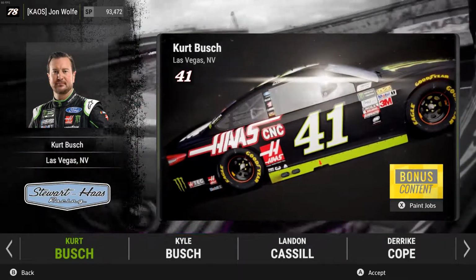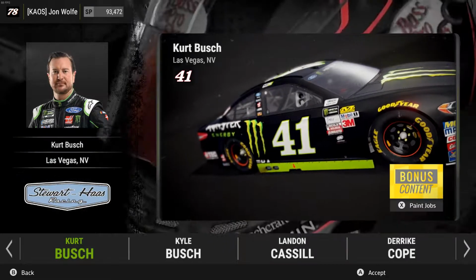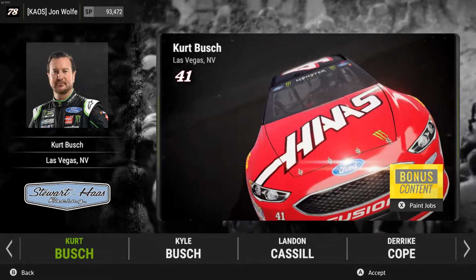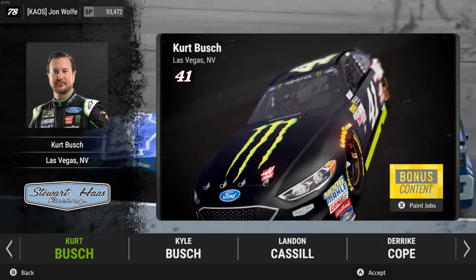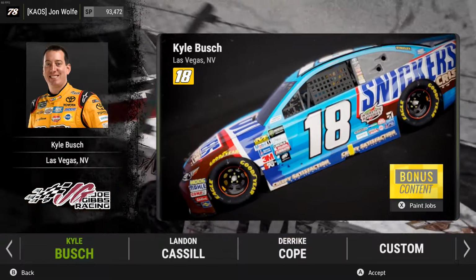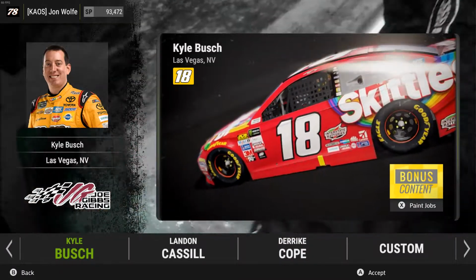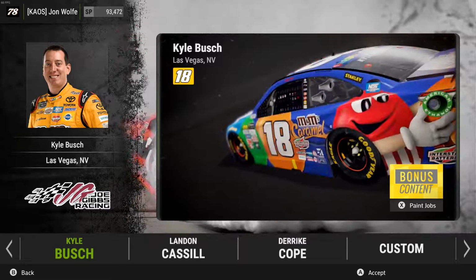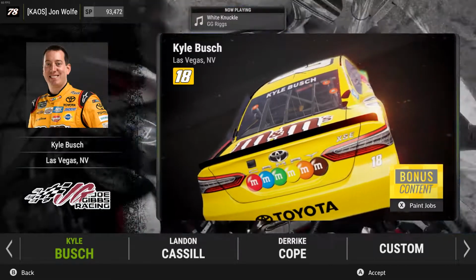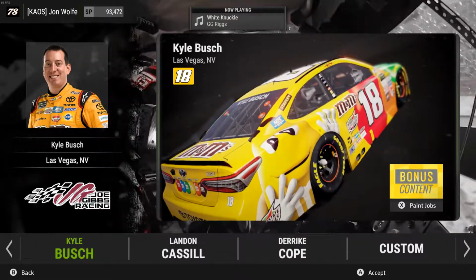Got the Monster car, which is nice. Variation. Monster with Haas and the Salute to Troops decal. And that's about the only differences. All right, cool. Kyle Busch. Got the Snickers, the Skittles, Patriotic, Caramel. And I think that's it.